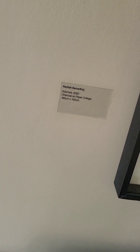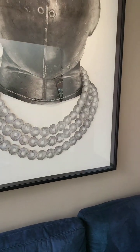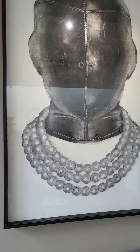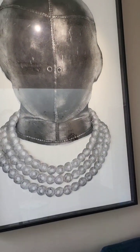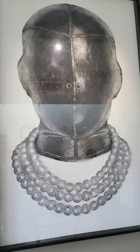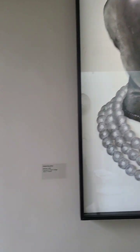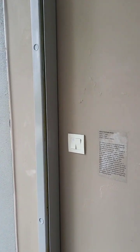And now the final piece here is by Nadia Bamadaj, Adorned, 2020, charcoal on paper collage, 160 centimeters by 100 centimeters. That is beautiful. Adorned. Sometimes I think that we are adorned with our pride, especially if you're a politician, you're adorned with your pride.